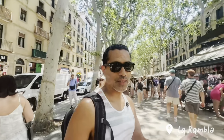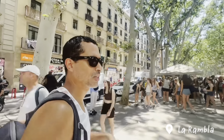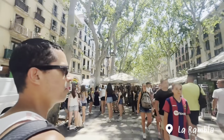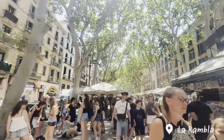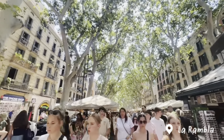This is La Rambla. It's like the main thoroughfare in the city of Barcelona, lined with all the different restaurants and shops. Kind of reminds me of Champs-Élysées in Paris. And I believe it was the central street in the ancient Roman Empire. But don't quote me on that.